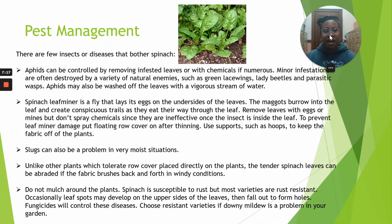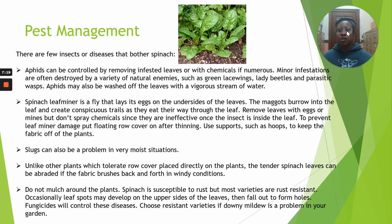And then we've got pest management. There are few insects and diseases that bother spinach. So you've got aphids, which can be controlled by removing infested leaves, or with chemicals if numerous. Minor infestations are often destroyed by a variety of natural enemies such as green lacewings, lady beetles, and parasitic wasps. Aphids may also be washed off the leaves with a vigorous stream of water.